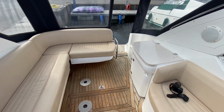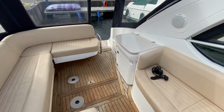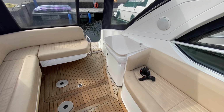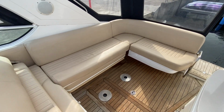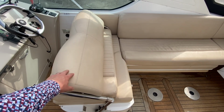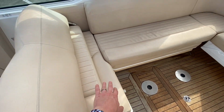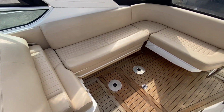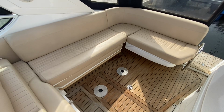So whenever you come in through the transom gate, you get this nice open plan area. You've got a cockpit wet bar there on your port side. You've got this U-shaped seating arrangement along the port side. You can fold the helm seat forward, and then this cushion is actually removable, so you can remove that and you've got a proper seat here. Big table that stores in underneath that seat, sets up in those 2 posts there.